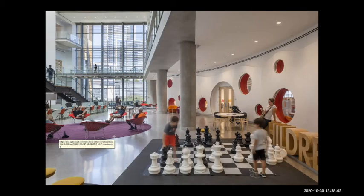Then on the 2nd floor, you've got a big gallery space, you have a restaurant and a bookstore. And then on the 3rd floor is children on the south side and teens on the north side. And then 4, 5, and 6 have your more traditional library stack space, along with more untraditional stuff like a technology petting zoo, which is pretty cool.